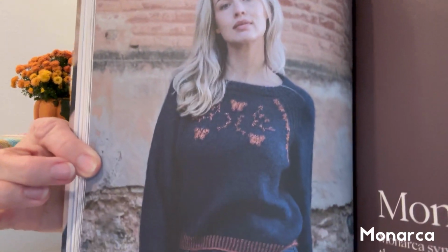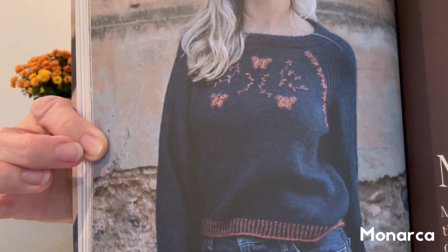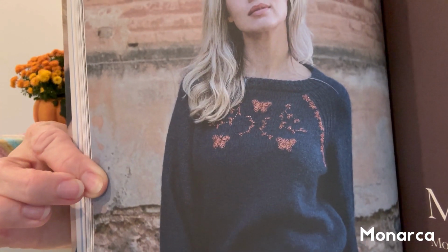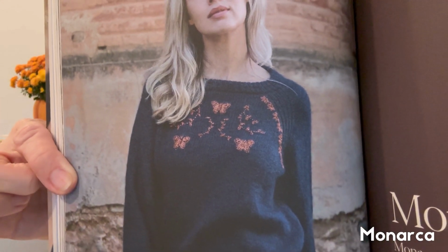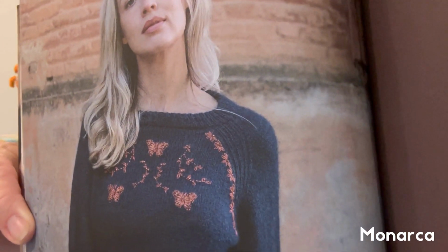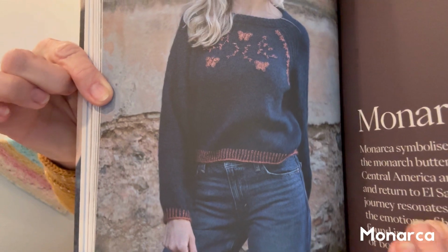And look at this, she's embroidered butterflies on there, and she tells you exactly how to do that. And you'll have the chart to go by, and she tells you what stitches to use when you embroider your sweater. Look at the detail on there. Look at the raglan. Isn't it nice? Really pretty. So that's one of the many embellished ones.